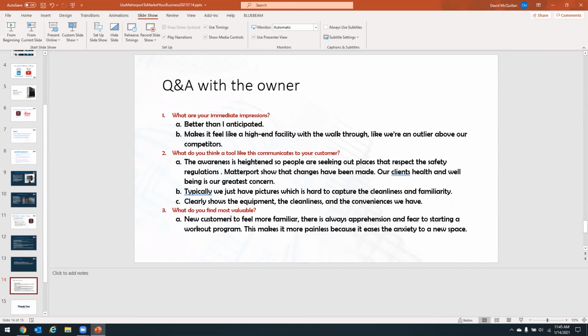And I asked, what do you think a tool like this communicates to your customers? She said the awareness is heightened. The COVID-19 restrictions, you know, people are seeking out places that respect the safety of the current regulations. The Matterport shows the changes that we've made, the efforts that they've put in to help keep people safe. And our clients' health and well-being is our greatest concern. Typically, we just have pictures, which is hard to capture the cleanliness, the familiarity. So the Matterport definitely helps convey those messages a little bit better, that it clearly shows the equipment, the cleanliness, and the conveniences that we have.